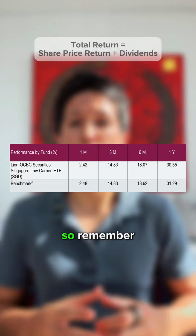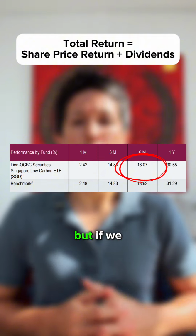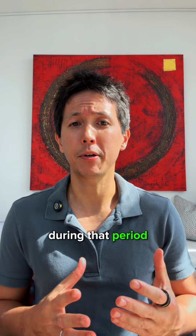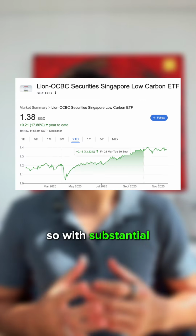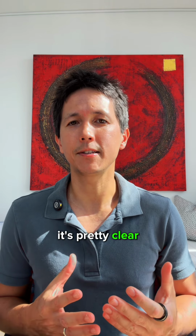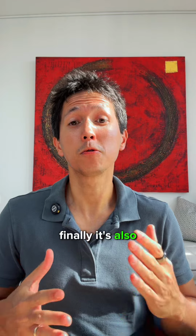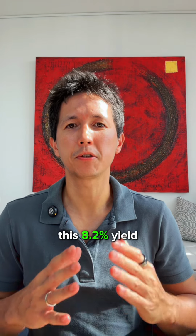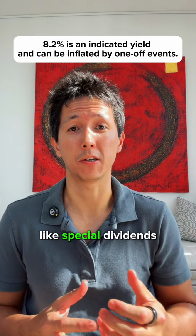As of 30th September, the 6-month total return of the ETF, so remember that's the share price return plus dividends, was just over 18%. But if we look at the share price performance during that period, the ETF shares only rose 13.2%. So with substantial positions in the ETF that pay low or no dividends, it's pretty clear to me that the fund manager is likely using at least some of the ETF's capital to fund this monster dividend yield. Finally, it's also important to keep in mind that this 8.2% yield is an indicated yield and can also be distorted by one-off events like special dividends.